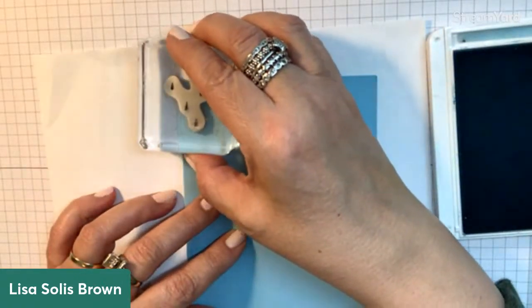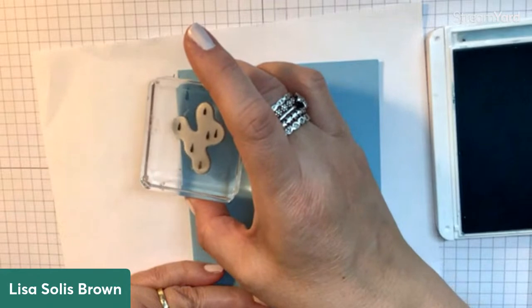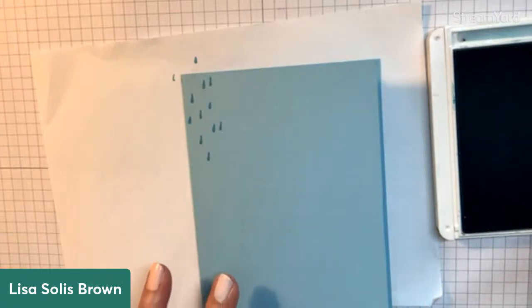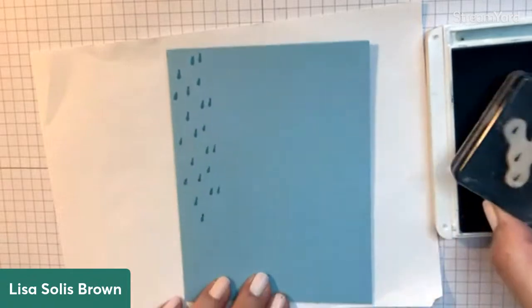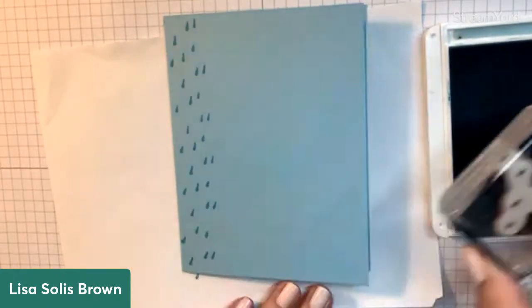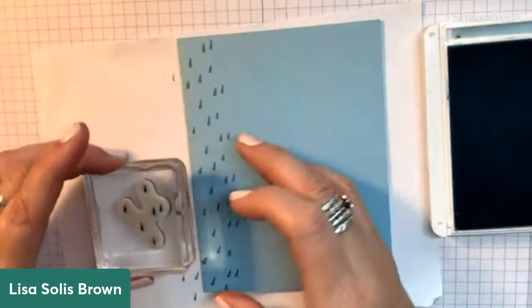Okay, so I'm going to stamp. And you see that little hook there? Look how you can fit it right in that previously stamped. This one fits right in there. Bam. See? So it scatters your raindrops. It doesn't look like a straight row. Look. Bam. I love it. And so I'm going all the way down, making like a border piece. You know, and then if you want to, you can come back and put extra. Like if I want some raindrops here.